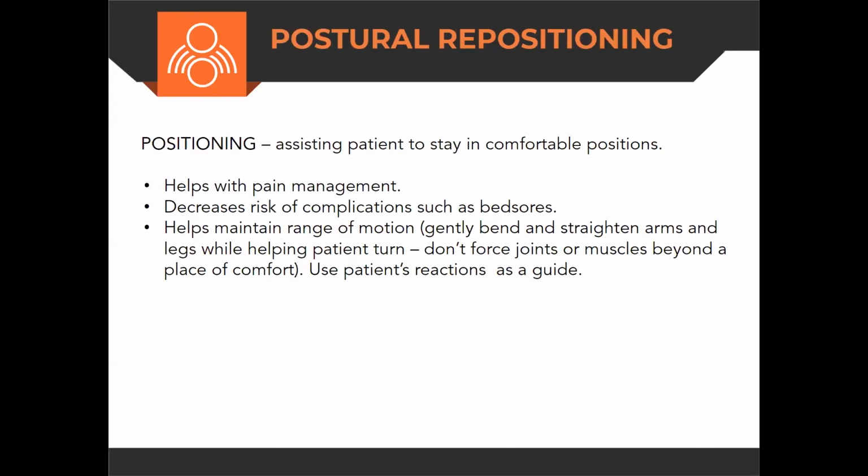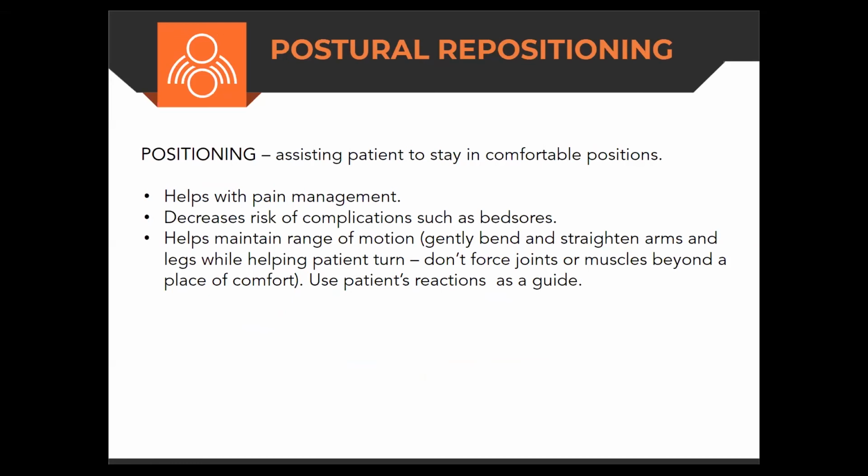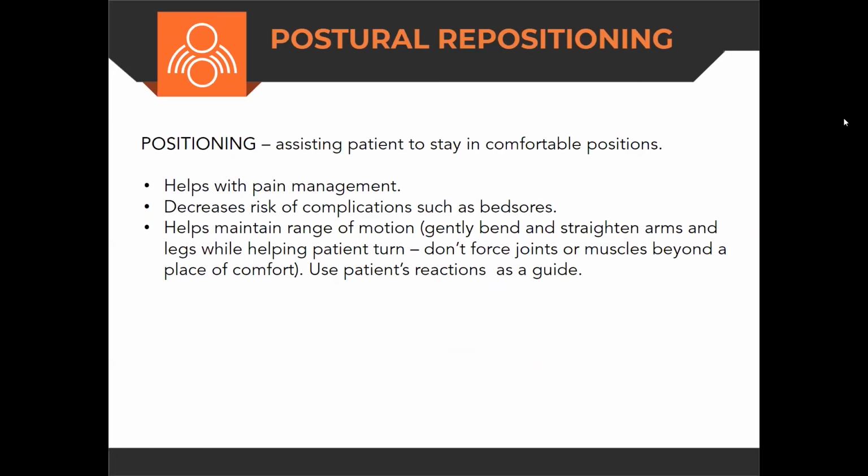And postural repositioning. So positioning is assisting the patient to stay in comfortable positions. One of the first things you could do after you measured someone's level of pain is try to readjust their situation. If they're seated improperly, that could be the level of general body pains. So you try to ask or try to move them, again, with communication levels that are proper, and letting them know that you're going to try to move them around a little bit into a better position. So you're trying to take pressure off of their tailbone, where you're trying to spread out their body to make sure it's equal amounts of pressure on all parts of the body. So it helps with pain management. For me, it's one of the first things I usually go to when it comes to complaints of pain.